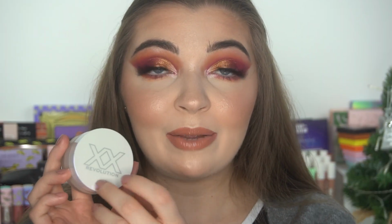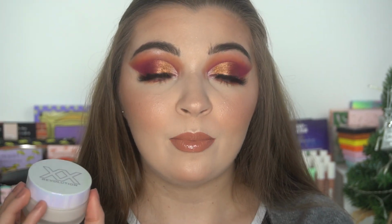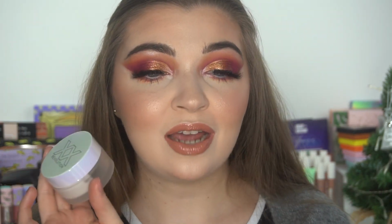It's really good at minimizing pores, that kind of thing. I do have quite a few pores on my nose, so I use this on my nose and it just helps them to almost disappear. So I think it's really good just before I apply my foundation.